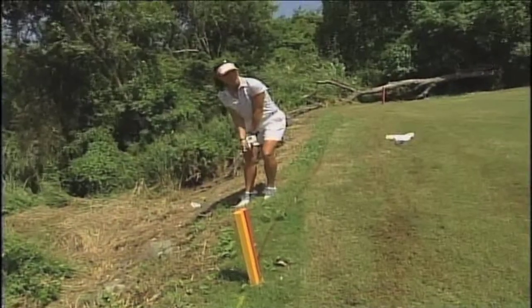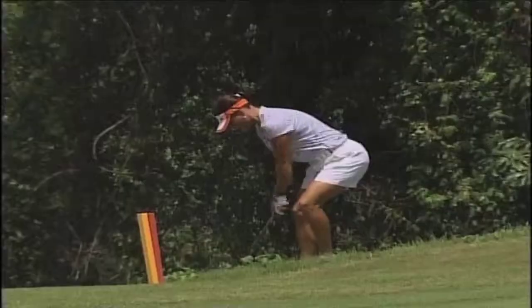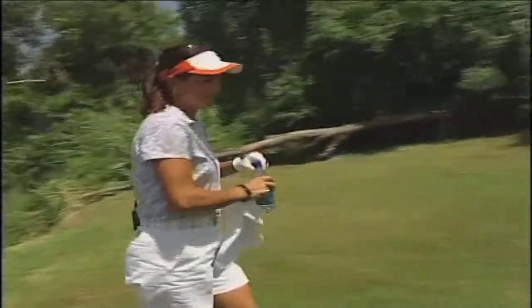My ball was in the hazard, and it was playable, but I had a real awkward stance. I hit a little pitching wedge, hoping to hit a little bump and run. Oh, that might be perfect. Slow down. That's from where she was. That's a great shot. I'm just glad I didn't fall.